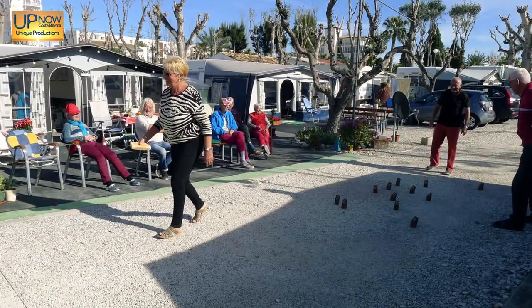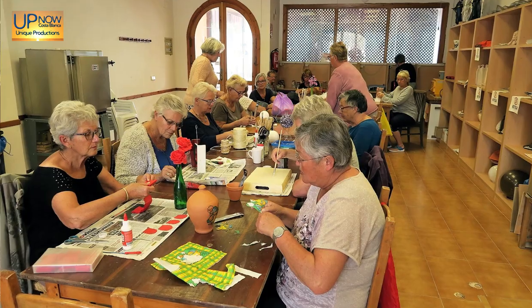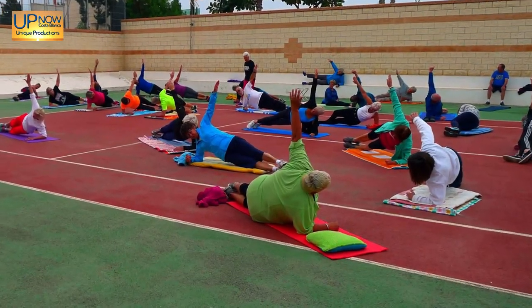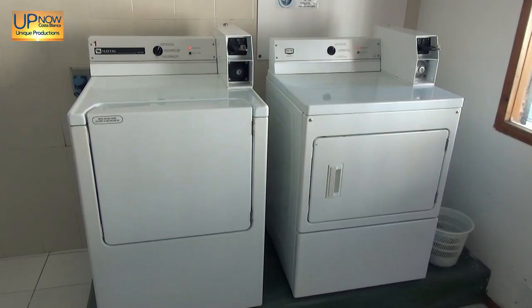And within the camping you have? We have a tennis court, we have a small gymnasium. We also have a lot of activities for people during the winter. They can come and enjoy every night a different thing, and also during the mornings they can do gymnastics. We have a laundry with 4 washing machines and 2 dryers as well.